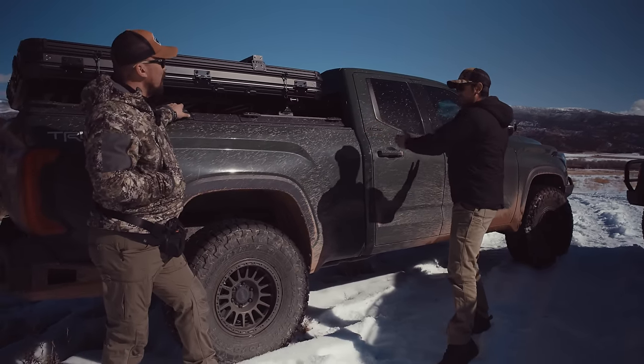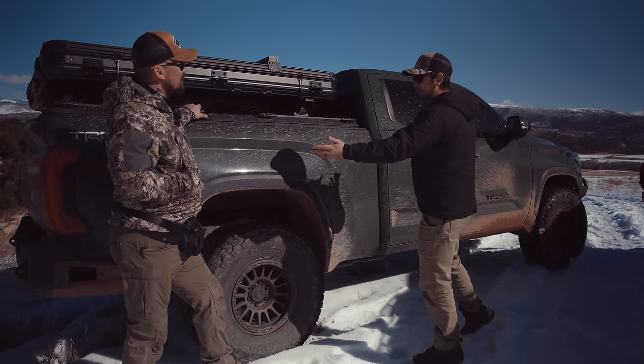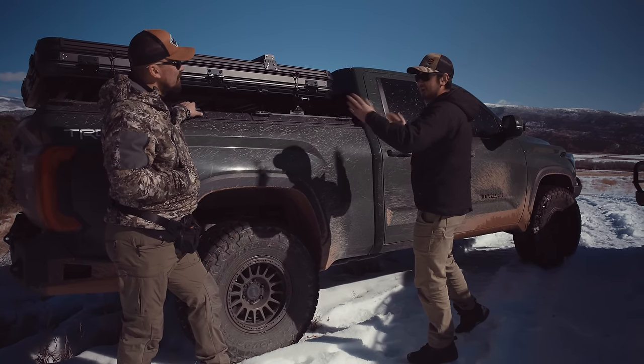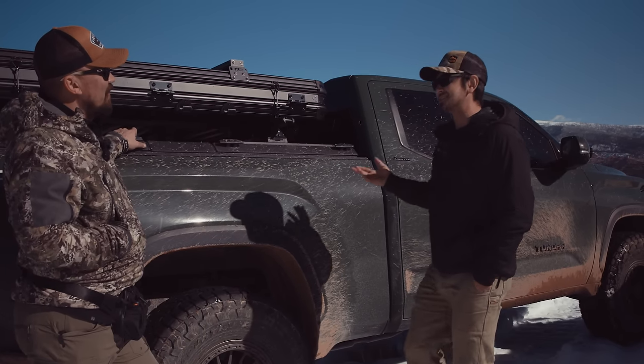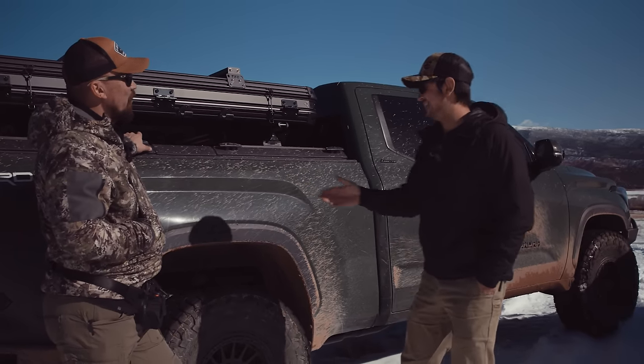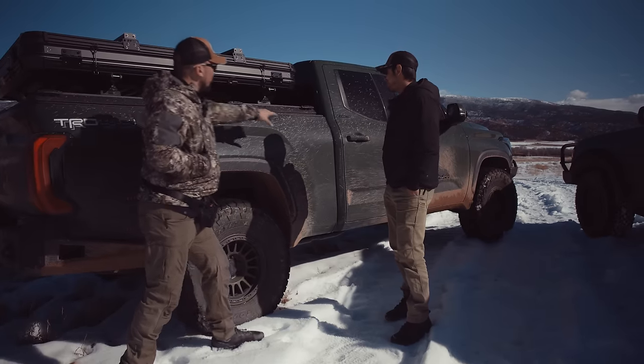And this is the shorter cab because I wanted the longer bed. I was building my house when I bought this truck and hauling all kinds of stuff, so I wanted the big bed. But now the back seat's a little limiting, honestly. So maybe I would go back to a short bed. For the kids. Yeah, for the kids. Because there's no space behind the seat, right?